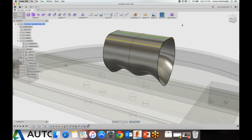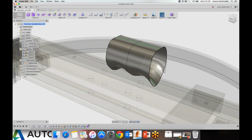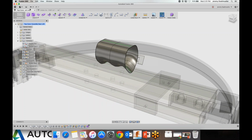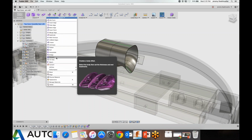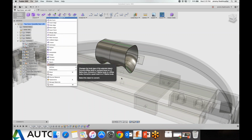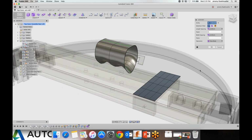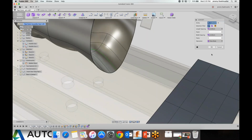All right, so this surface is fine and all, but how do I integrate it with the prismatic piece that I created over here? All right, well, let's come in, and I'm just going to go ahead and use convert to say, let's take this surface and slap a sculptable surface on top of it.